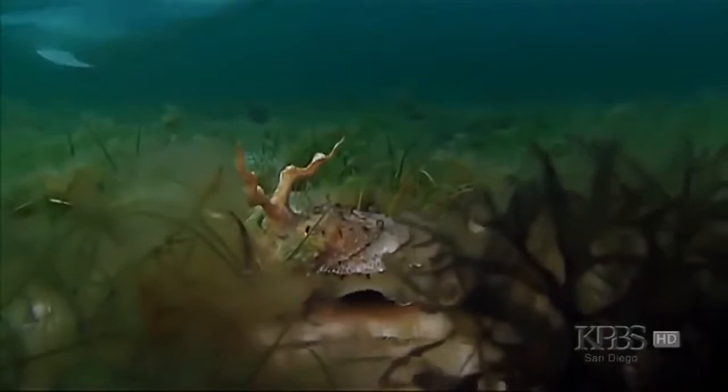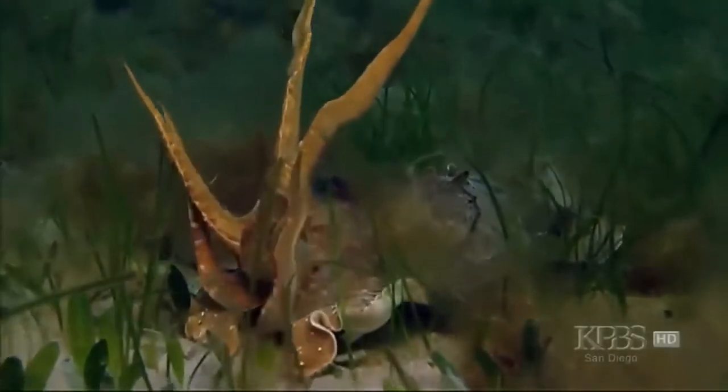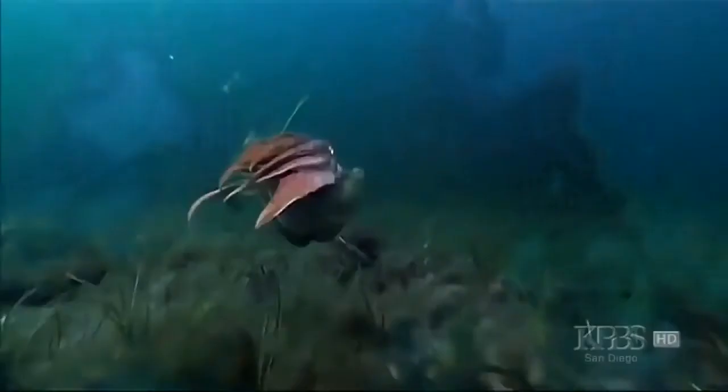Camouflage is the cuttlefish's main defense. While they're invisible, they're safe. But once the cover is blown, their only chance is to disappear behind an inky cloud.